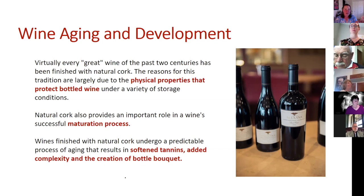When I worked in Australia, all the fine wines at the time were bottled under screw caps because of the risk of TCA. And one of the reasons that, as Co mentioned, good cork is important is that the good cork producers like Amorim have worked over time to minimize the TCA.